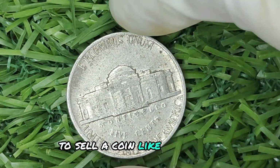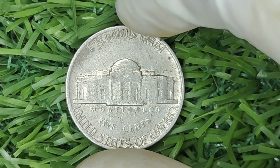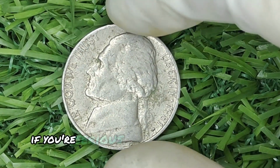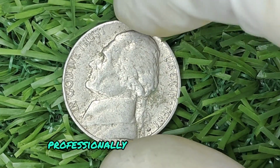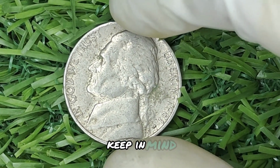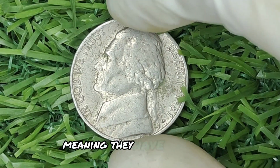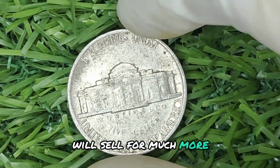To sell a coin like this, you'll want to take it to a reputable coin dealer or auction house. Heritage Auctions, for example, is known for selling rare coins that fetch millions of dollars. If you're serious about getting the best value, you'll also want to consider having the coin professionally graded by a service like PCGS or NGC. Keep in mind, the condition of the coin will have a huge impact on its value. Coins that are graded higher, meaning they have less wear, clear details, and no damage, will sell for much more.